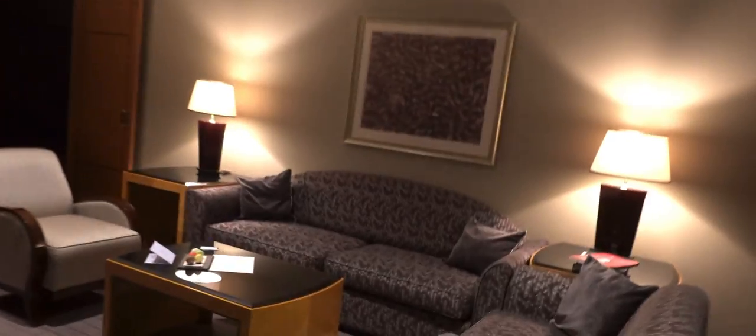Some type of metallic Japanese art. And then we have a chair, and then we have a couch, and then we have a love seat. You could sleep somebody on it. Ugh. It's like a really, really firm bed. And it does not pull out to a sleeper because it's the Ritz Carlton, that's why. And then we have a love seat.